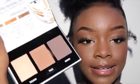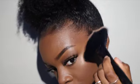Okay, lastly I'm going to be doing highlighter. If you didn't see, this palette has a highlighter in there, and that's why I didn't buy a drugstore highlighter. I'm just going to be using my Real Perfection fan brush. Oh, this is actually not bad at all.